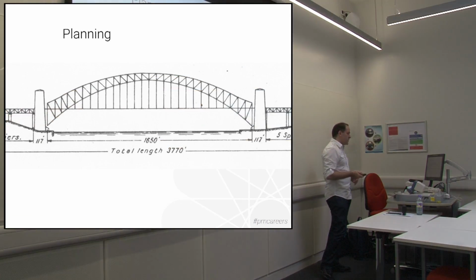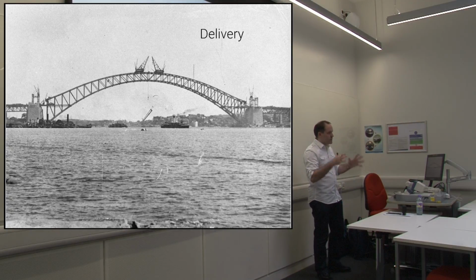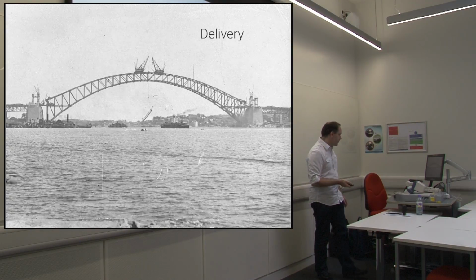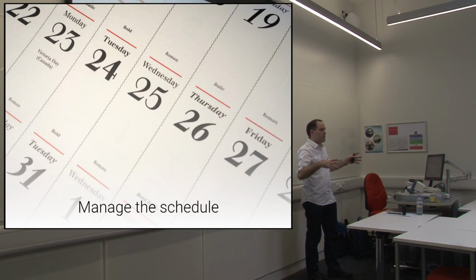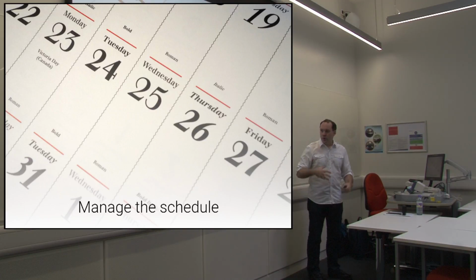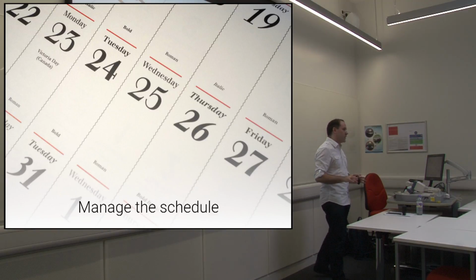Once you've done that, then you can move into delivery. And your role there is a little bit different. So the first thing is you manage the schedule. In other words, you've laid out this set of releases, you've laid out this plan, now you have to actually try and keep everybody on that schedule. And often that means figuring out what is holding things up, what is stopping progress, and getting to the bottom of those problems and solving them. This is kind of classical project management.